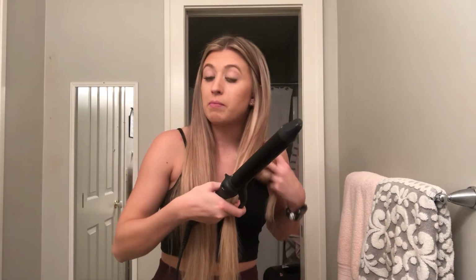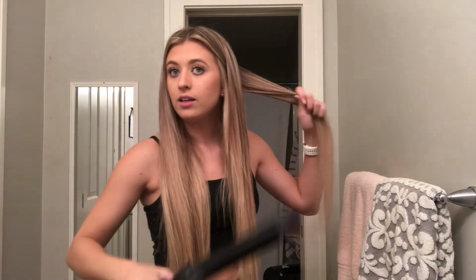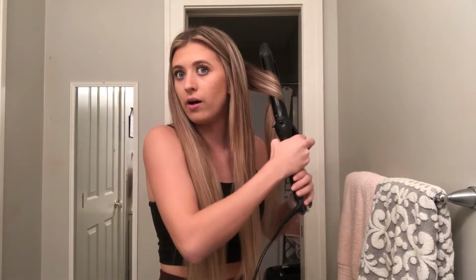Okay, so it's all dry. You guys can see what my hair looks like from the back. Since this is a nice curling iron, I only curl my hair after I wash it, like my full head, and then for the rest of the week, I'm able to just touch it up every day, just because the curl holds so well.